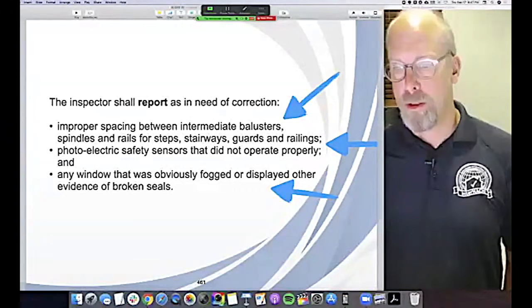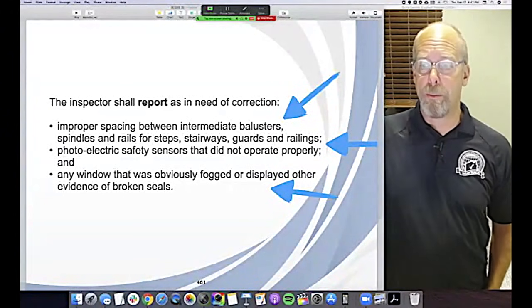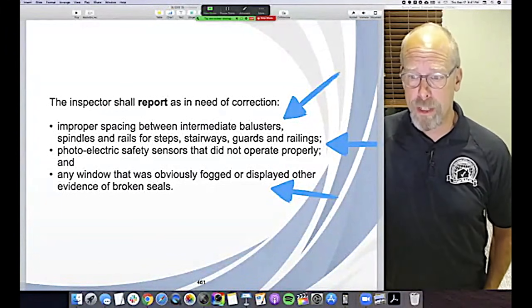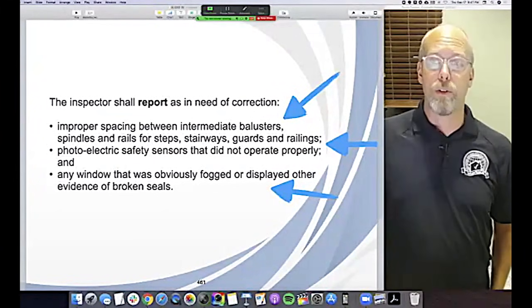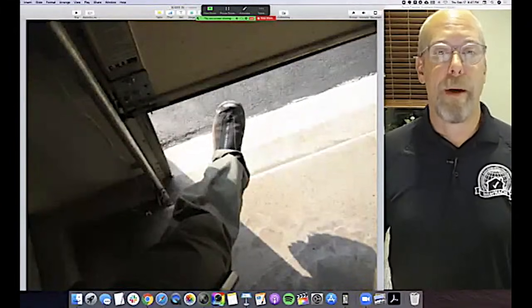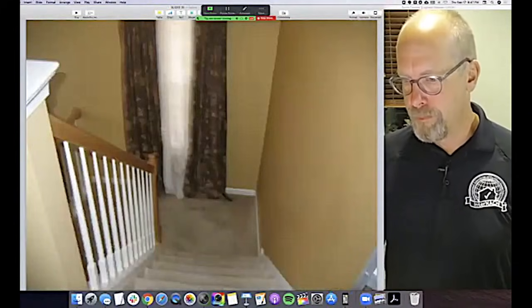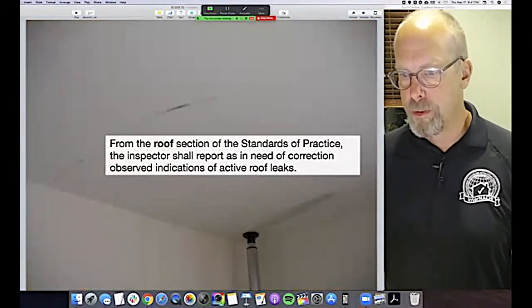That's good. Inspector shall report as in need of correction improper spacing between the balusters, spindles, steps, same thing as the exterior, photoelectric safety sensors that didn't operate, and any window that was obviously fogged or displayed other evidence of broken seals. So I'll wave my foot to break the sensor laser.